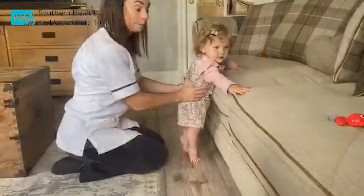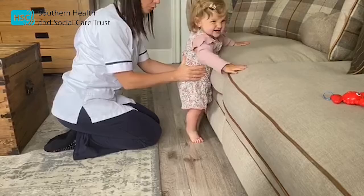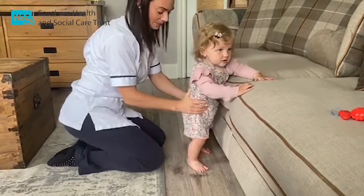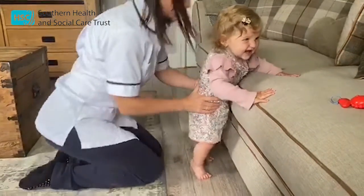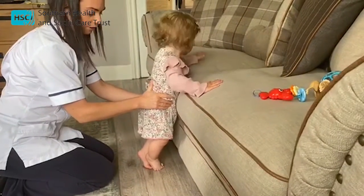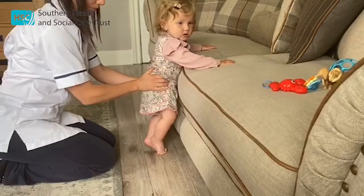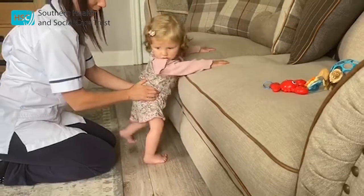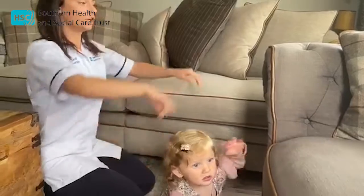Well done. So once you get a bit better at that, another wee thing you can do is help her move at her hips. So what you want to do is just transfer the weight onto her back leg. By doing that, it'll free up this leg. Good girl. Transfer the weight on the back leg. It frees up this front one for her to step. Georgia, move this leg. See, that leg's coming up. Big step. Good girl.